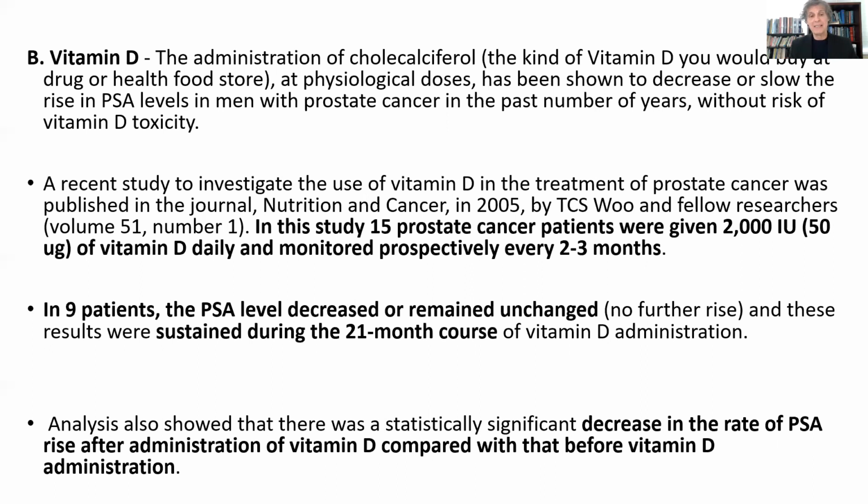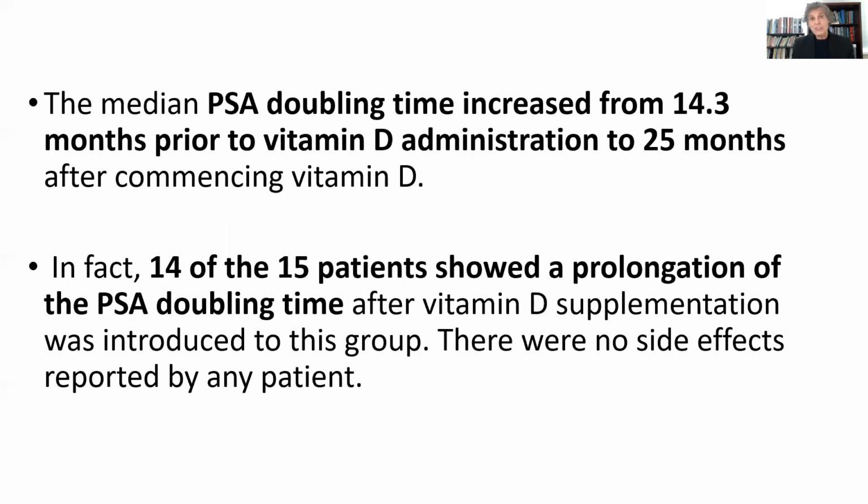And then with vitamin D, even giving them a low dose here, I think they only gave them 2,000 IUs a day. But in these 9 individuals, the PSA level decreased or remained unchanged, and that effect was sustained for a 21-month period. So it decreased the rate of the PSA rise in the group that got the vitamin D. And when you slow the PSA doubling time, if it goes from 14 months to 25 months, that's a very good indicator. So in fact, 14 of the 15 patients showed a prolongation of the PSA doubling time.